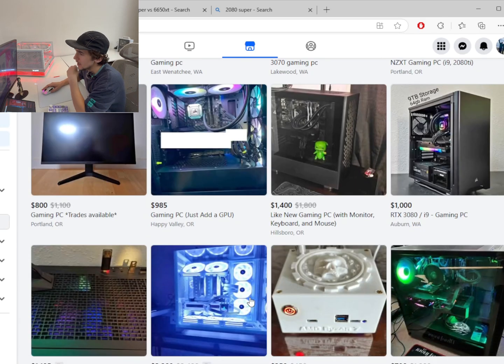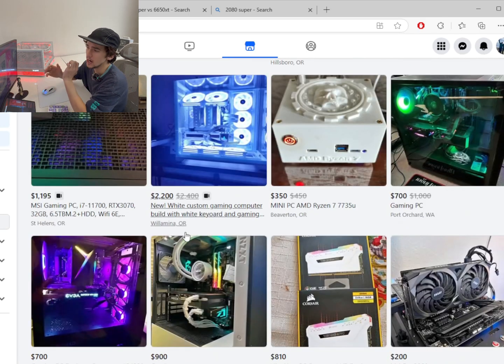And I did try to speed this one up. I don't know if you guys want me to nitpick the builds more and go into more detail of the build, or if you just want me to snap through builds left and right and see if I can find as many as I can in that price range in that area.